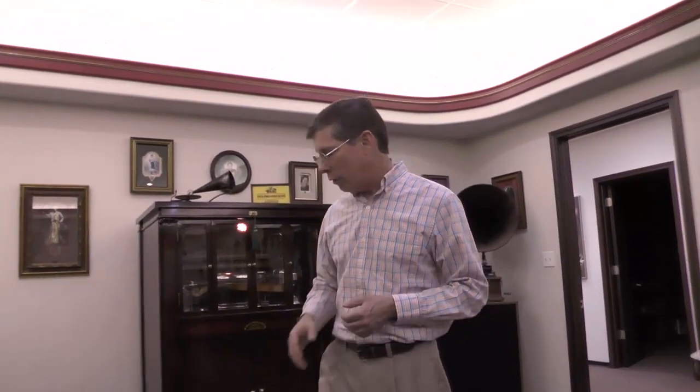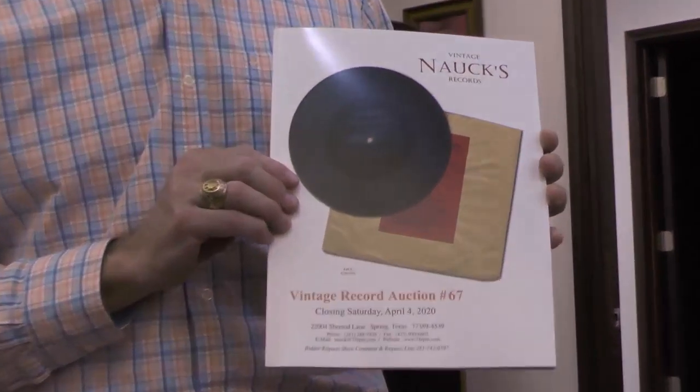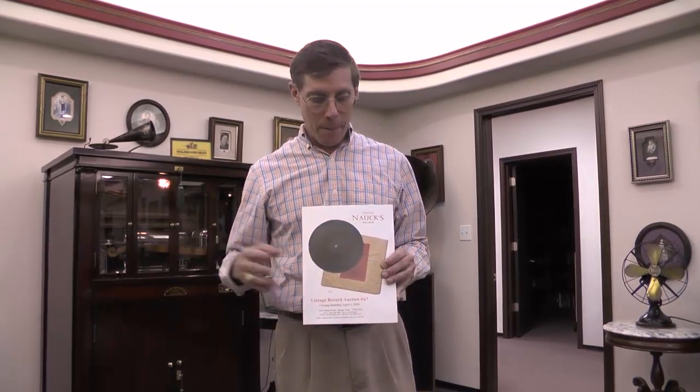I want to close by just, I don't think we've shown a catalog in this whole tour, but this is what our catalogs look like. This is the one that just closed in April, the one that Jack just finished packing up, filled with records of every imaginable type and variety, format, anything basically recorded from the 1890s, which this record is an example of. This is an 1890 5-inch Berliner, all the way through the 1950s and the end of the 78 RPM era, as well as cylinders, radio transcription, soundtrack discs, and everything else.